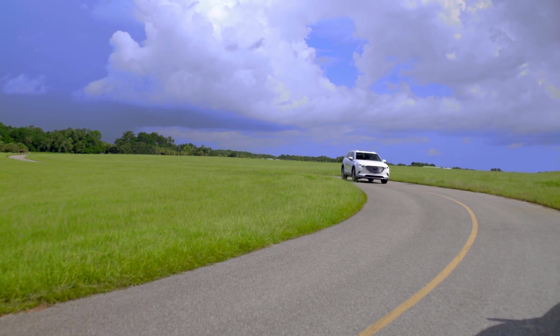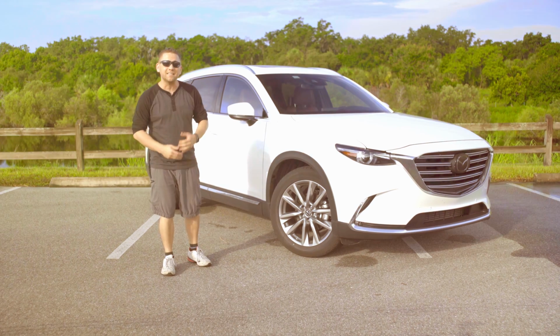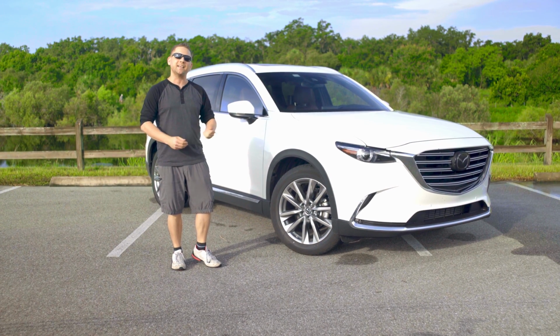They've all been through revolutions of their own. With all this change going on in the segment, is the CX-9 still the trendsetter it was back then? Well, I just spent a week in a 2018 CX-9 to find out.